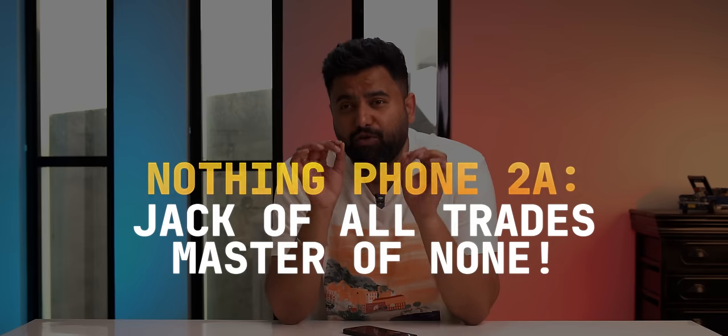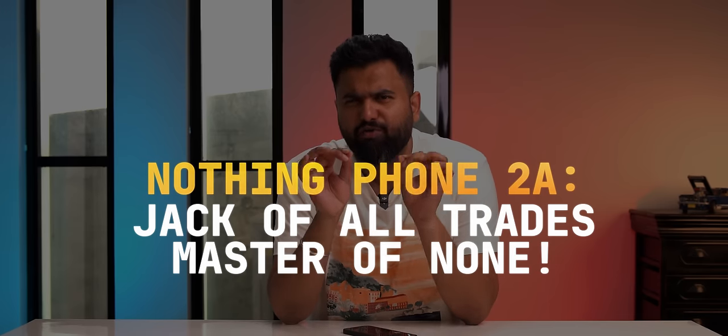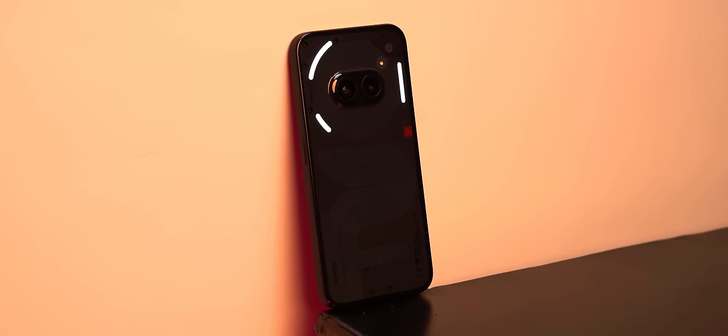Let me start off by saying one sentence that I think sums up this phone almost perfectly. The Nothing Phone 2-Way is the jack of all trades, but master of none. I mean, there's obviously a lot to like about this phone, but it's not perfect. I mean, nothing is. Nothing isn't.